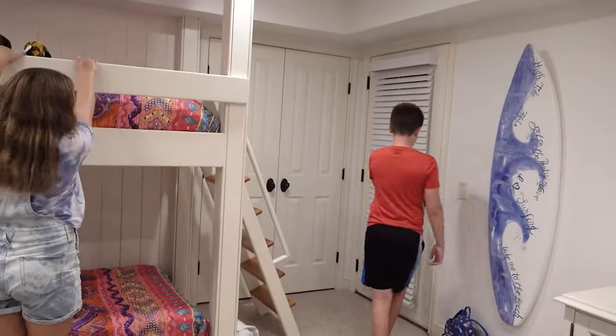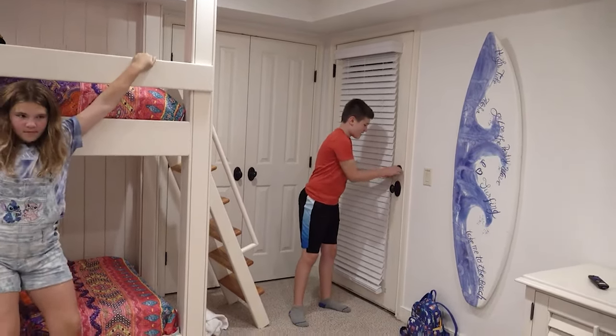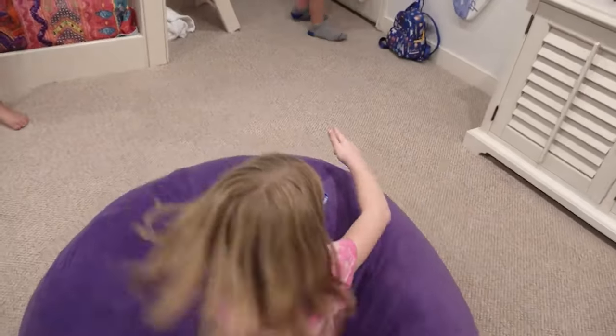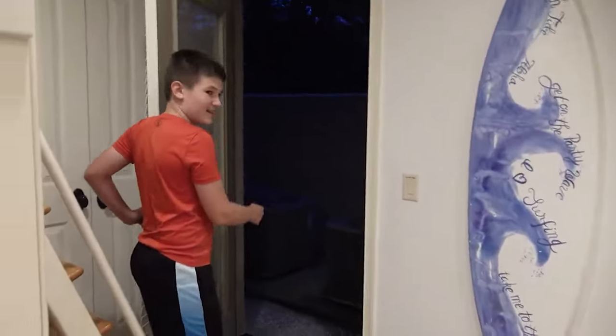This door does not open, but this door opens. Oh no, no one wants to go out there. No, it's very sad out here. It's our old secret hideout. The air conditioners. It's the air conditioners. How nice.